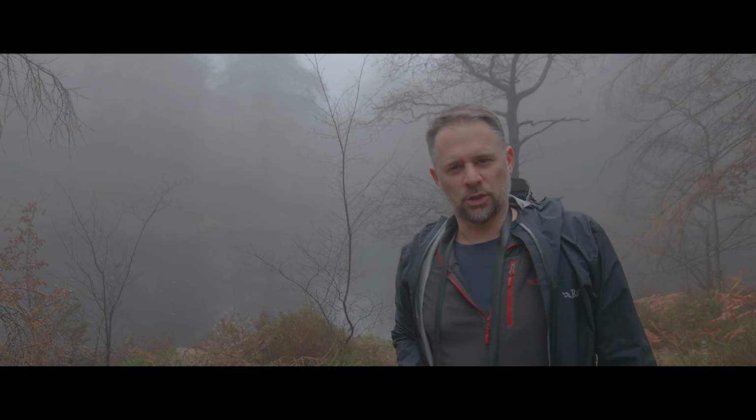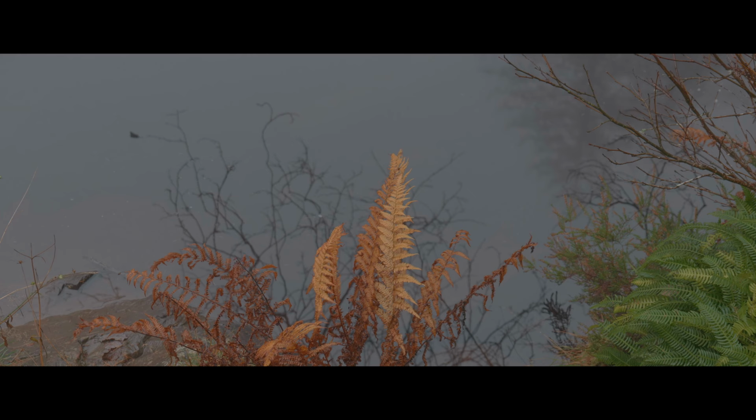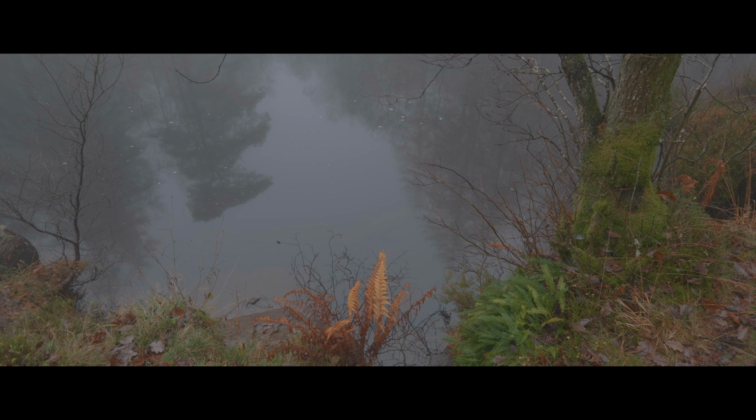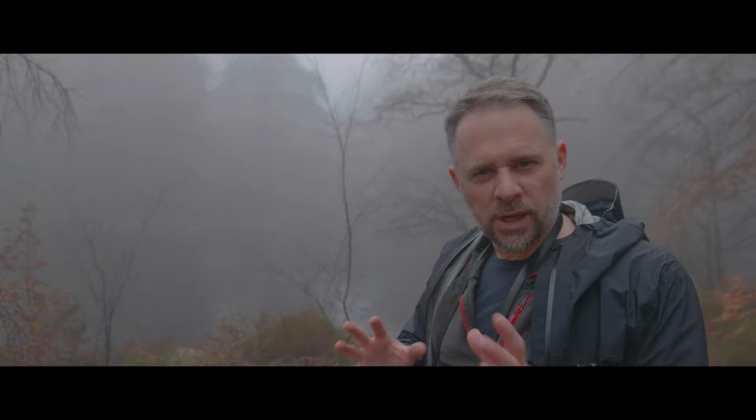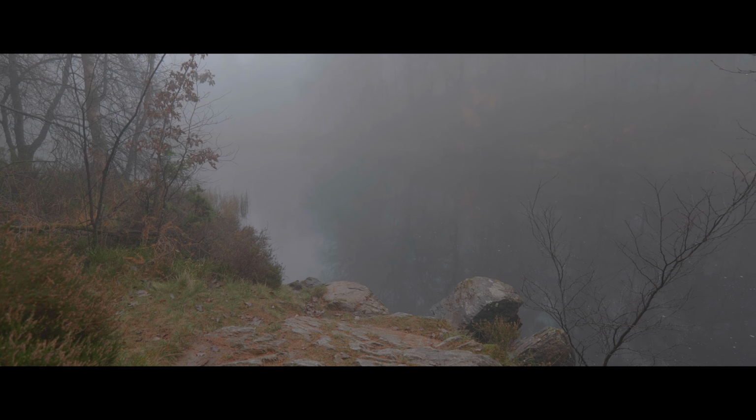See, that's a wonderful little scene just down there, where we've got that golden fern contrasting wonderfully against the still water behind it. Yeah, lovely. I'm just trying to position it in the centre of the frame there in a portrait orientation, just to give it some order. It's nice looking back to the dam as well.